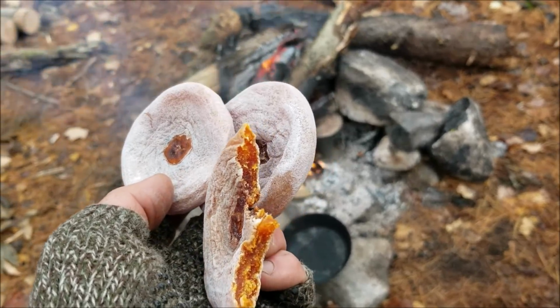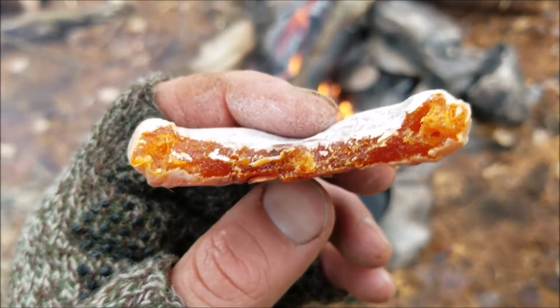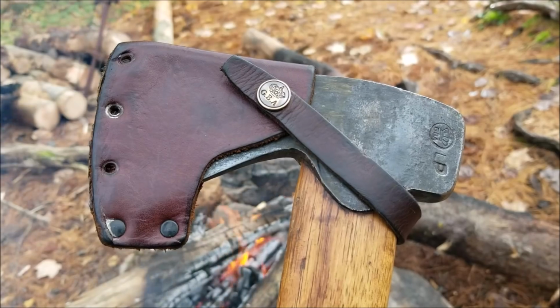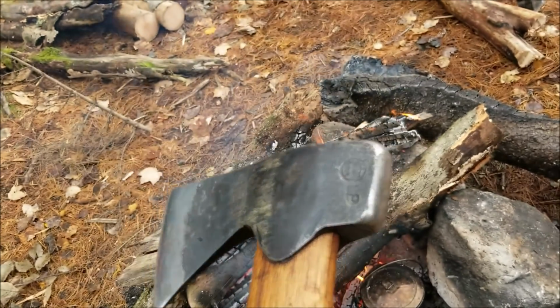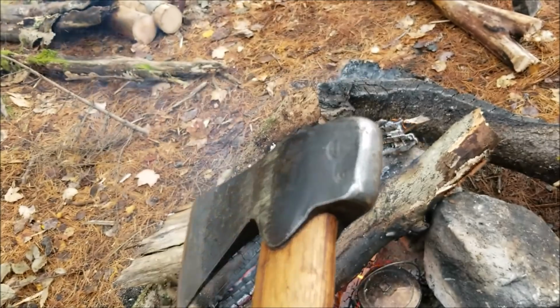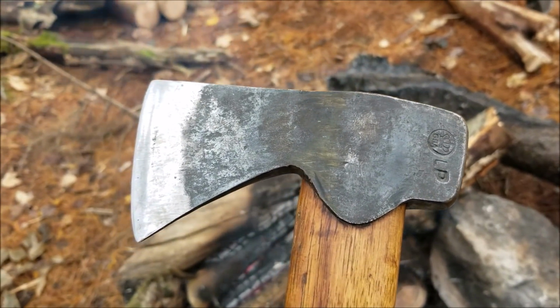Couple camp snacks. Persimmons. The GB Hunter's Axe. It's been on a lot of trips. Split a lot of wood.